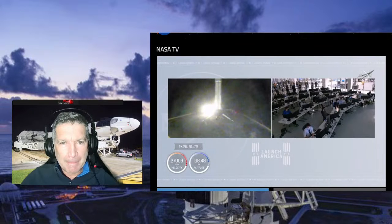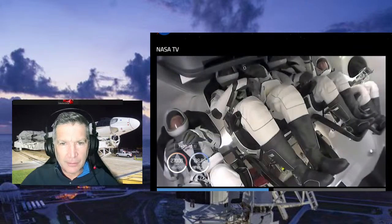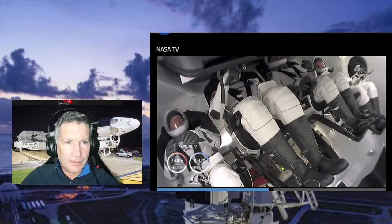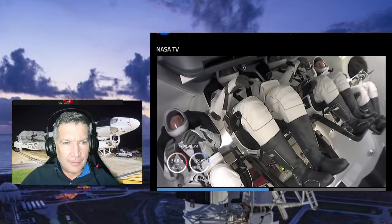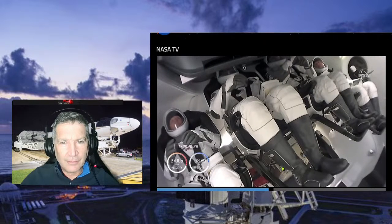Now currently on the second stage, we are essentially venting pressure, purging the engine out, making sure everything is quiet in preparation. Take a look. That's inside Crew Dragon right now. Our Crew 1 crew now coasting in low Earth orbit, still attached to that second stage. In just a couple of minutes, we should see that second stage separate and Crew Dragon will be flying free.